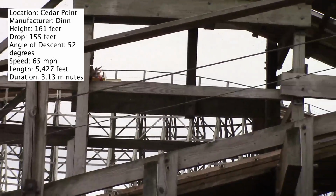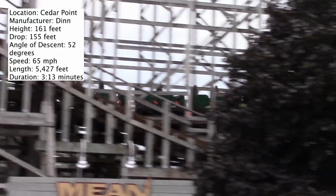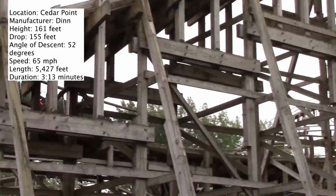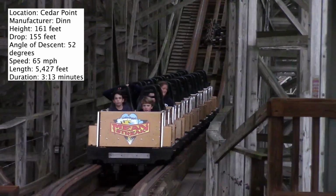I think there is a reason why this is one of the least popular rides at Cedar Point. You walk up to the queue for Millennium Force and look, there's an hour-and-a-half line. You go up to Rougarou, there's a decent line. You go up to Magnum XL 200, that one even has a bigger line than Mean Streak. Mean Streak is almost always a walk-on.